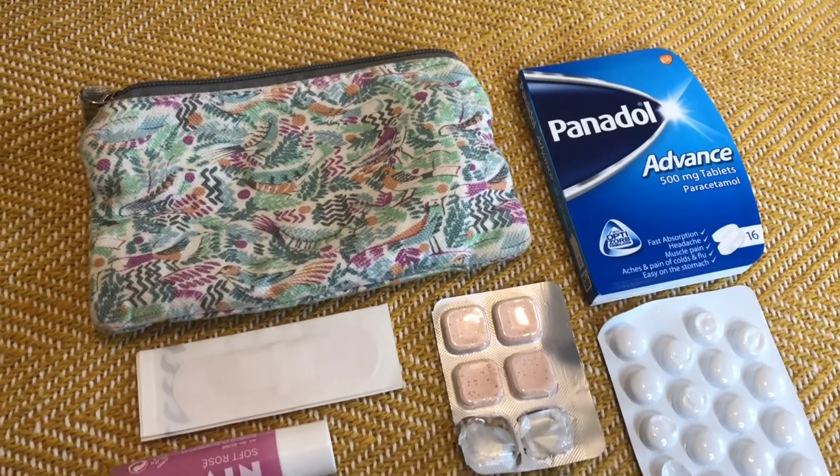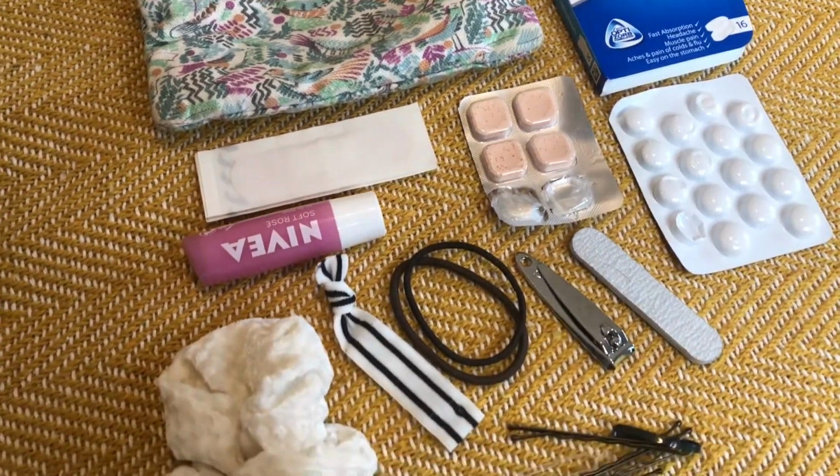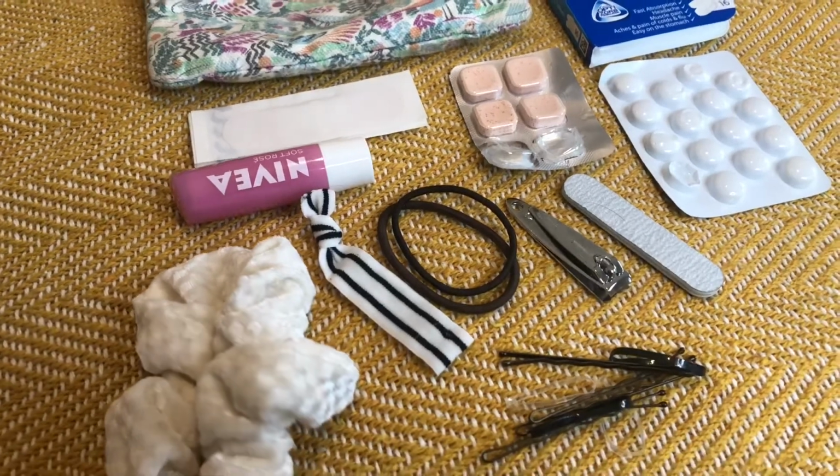And then let's dive into the big pouch. I've put everything into separate bags. So I have this pouch here to start with, which is an emergency kit essentially. So I have some Panadol, I have some ibuprofen, I have a scrunchie, I have some lip balm because I was right last time, gas and air makes your lips super dry.